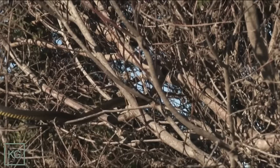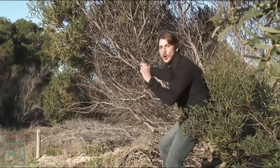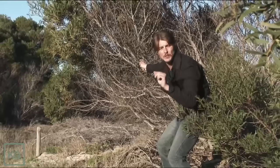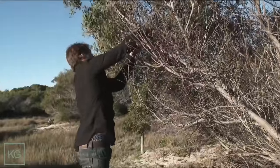Oh wow, look what I've got here. It's a boomslang. I've got him by the tail. This is one of the most venomous snakes in Africa. Drop for drop, one of the most venomous snakes in the world. See if I can pull him out.